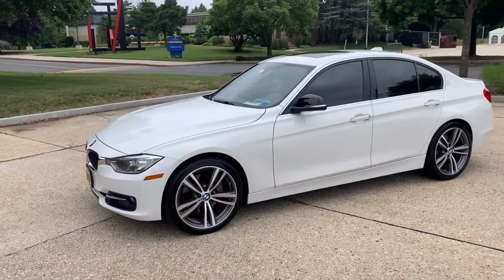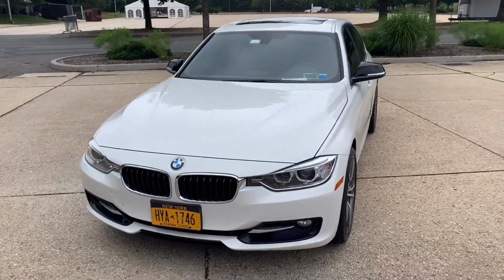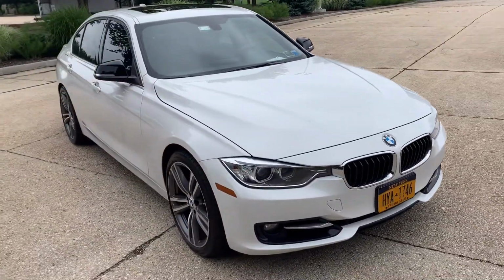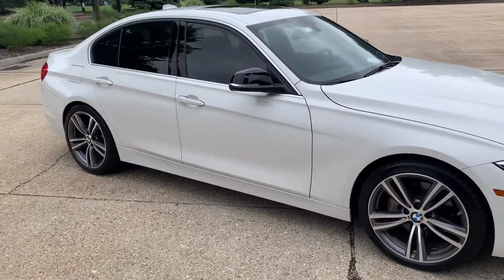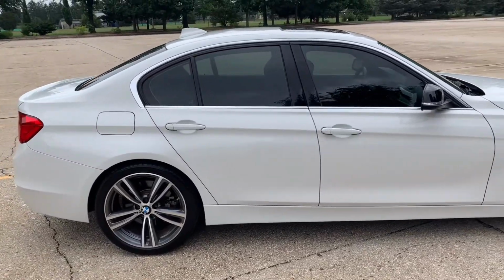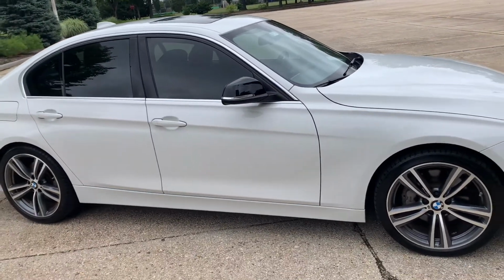This is my new BMW F30 335i, and I just want to tell you my experience while I walk around the car and tell you why and how I bought this car and what I thought I was getting, and then I realized what I actually got. To give you a little background, I had a 2012 Camry SE before this.